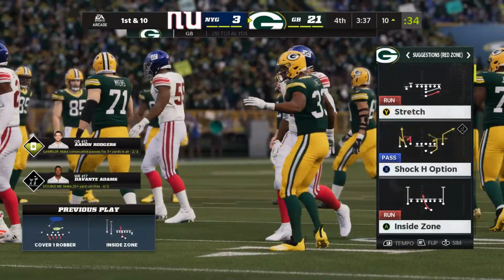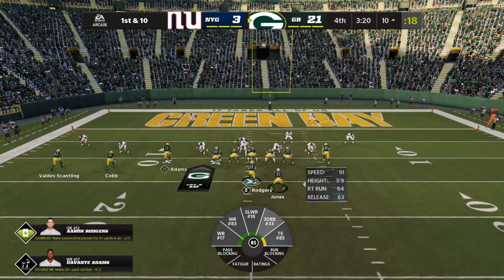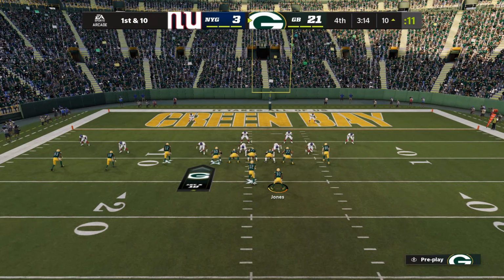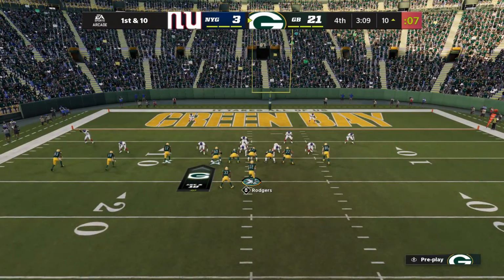Well, that's a carry they have to be satisfied with, and throughout this game, they've been satisfied with what he's given them. Whenever they've needed a big run, a first down, he's the guy they've turned to, and it doesn't matter what the defense thinks. They feel like they've got the confidence to keep handing it to him and keep picking up good yardage.